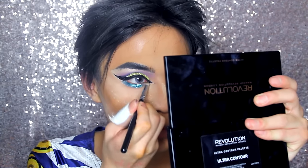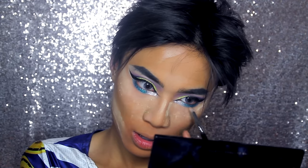Okay, so I am going to be using, okay, I'm popping some cream crush eyeshadow in number 5 from Kiko. Like, this is just beautiful. Just pop that into the inner. I am also going to put a little bit of black into my waterline.